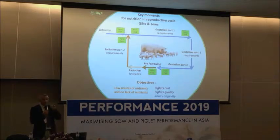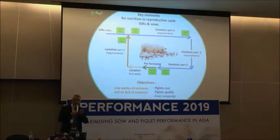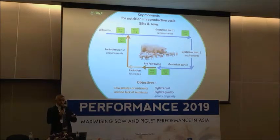Okay, so in this kind of program, which is again the first step, we have low waste of nutrient, but we are also able to be very close to the requirement. That means no lack or low lack of nutrient. In this case, we can look for, of course, longevity, but at the same time, we can decrease the piglet cost, but not only. Piglet cost is one factor, maybe not the most important. Piglet quality, together, they are important.